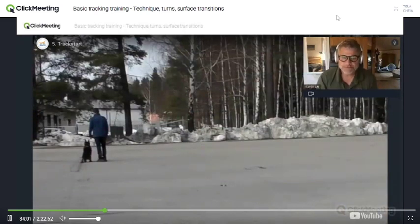And this is one of the critical parts of the tracking dog training, because we want the expectation to find articles in the track be what pulls the dog forward in the track. We don't want it to be the handler who is pushing or keeping the dog in the track. So it really pays off to do this kind of training where the dog is off leash to start with.